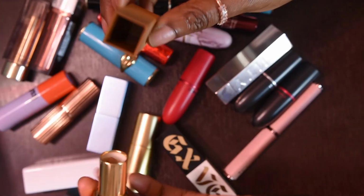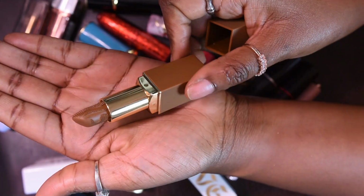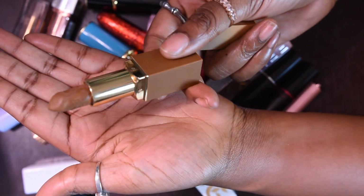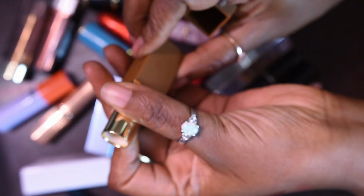Juvia's Place. So I only have one Juvia's Place lipstick, and this is in the shade Nile. As you can see, it's a beautiful yellow based brown. Absolutely love this one. I love the embossing all around the bullet as well. It's really pretty. So yeah, definitely keeping this one as well.